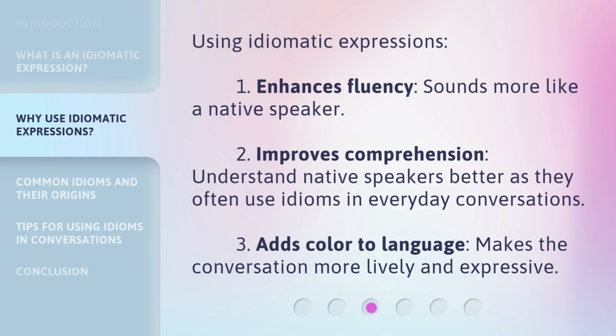Using idiomatic expressions. 1. Enhances fluency. Sounds more like a native speaker. 2. Improves comprehension. Understand native speakers better as they often use idioms in everyday conversations. 3. Adds color to language. Makes the conversation more lively and expressive.